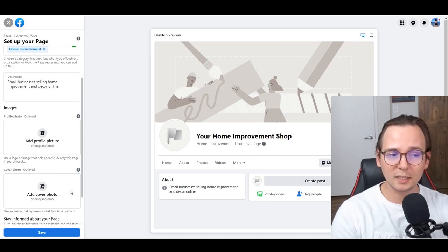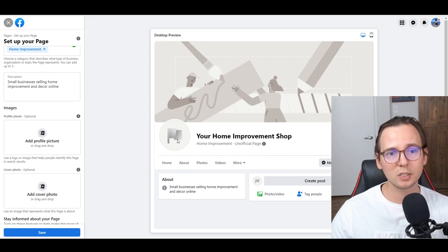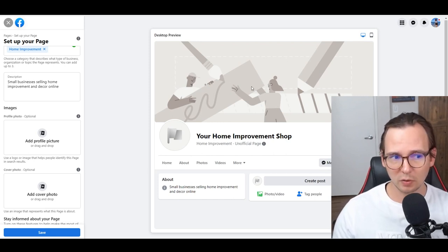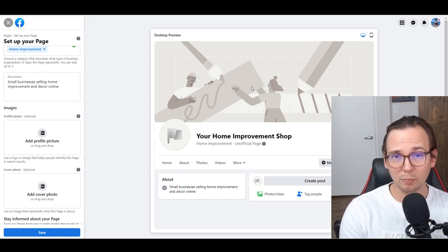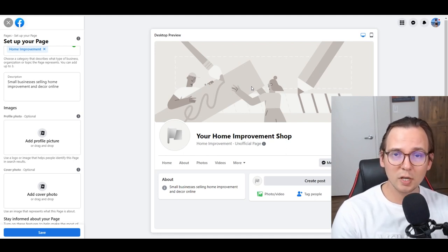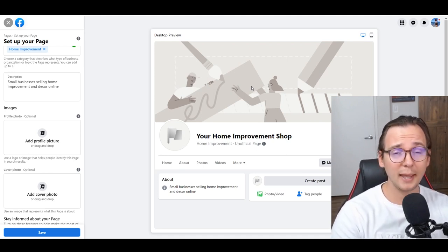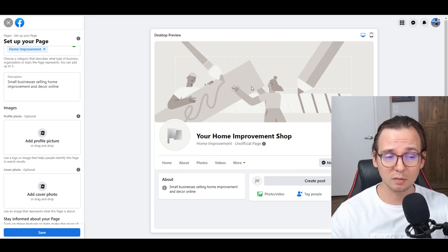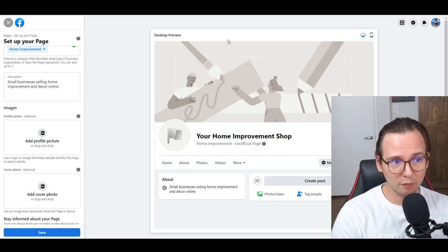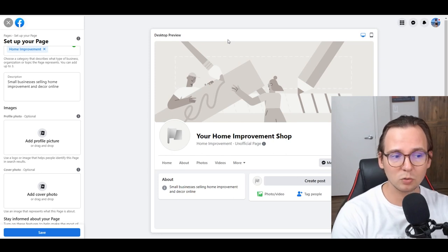The next step is adding the profile logo for this page, as well as a cover picture. The profile picture is almost mandatory. The cover picture is not so much. However, if you do add a cover image, it gives you extra credibility in the eyes of Facebook and your customers. I'm going to start with the profile picture first, which is like a logo, and then we'll go back to the cover image.